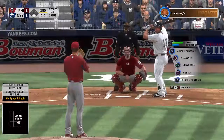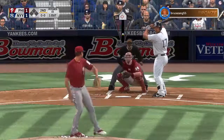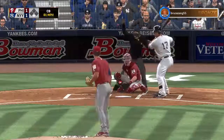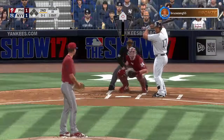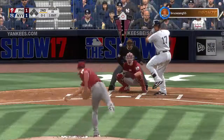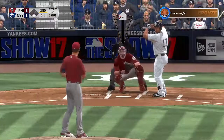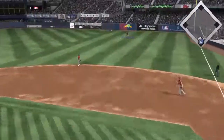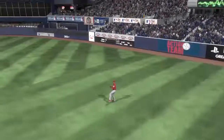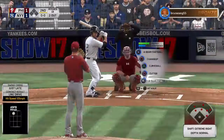Matt Holliday standing in now. Into the windup and the pitch. Couldn't hold up on the curveball there as he went around for strike 1. Now the pitch. And Holliday will not offer at that one. It's a ball and a strike. Here it comes. Line to the right side. But he'll barely have to move out there in right as he hauls this one in for the second out.